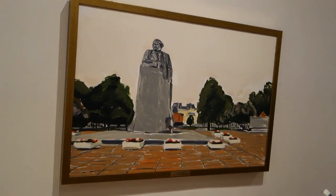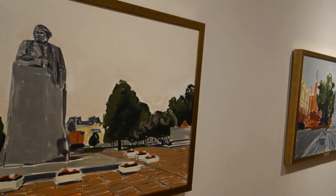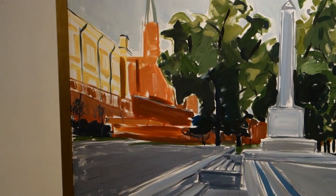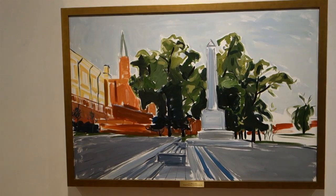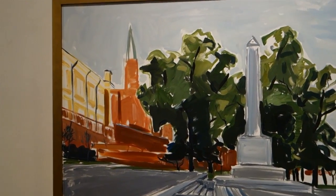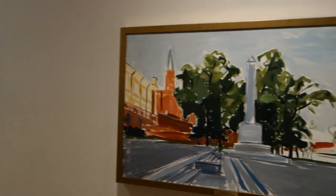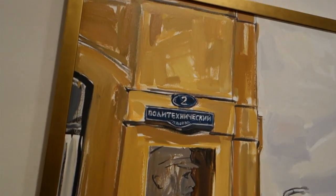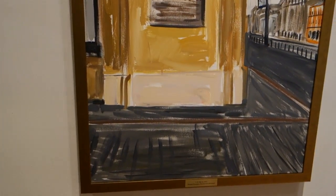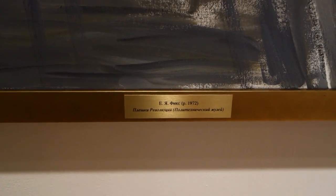This is by Evgeny Fiks, F-I-K-S, titled Peskas of the Revolution. It's also Evgeny Fiks. Also Peskas of the Revolution. These are oil on canvas. It's 30 by 40 inches. And it's kind of quick social realism or socialist realism. It's also by Evgeny. I kind of like that. I've got some nice gold frames and a little title plaque in Russian.